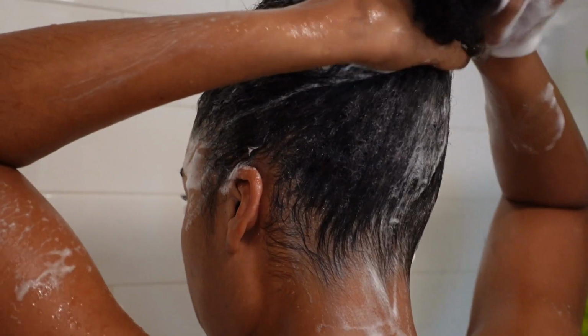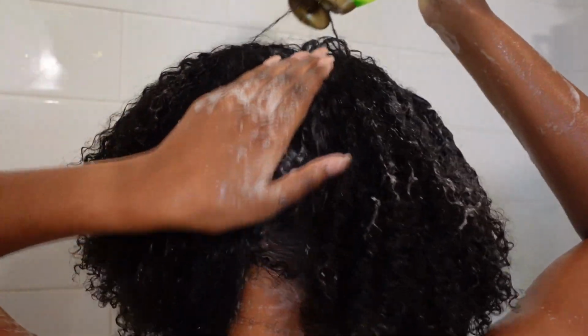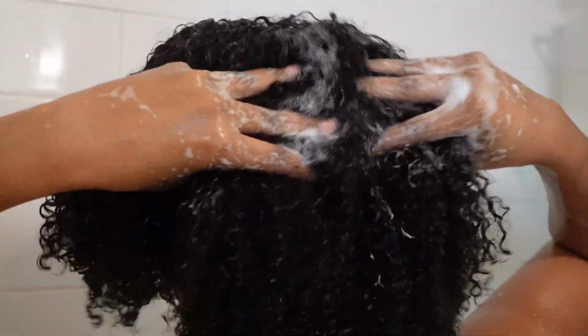So washing your ends is optional. I always suggest just do what works best for you, but personally, I don't need to do that at this moment. I really just want to focus on my scalp. And this shampoo adds moisture and strength, and I need all of that. Plus, this huge bottle is only like $13 at Target, and it's been lasting me forever. But you can get the smaller one for less than $10.